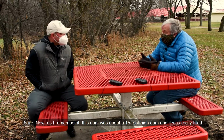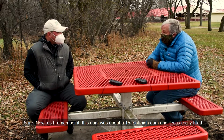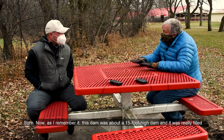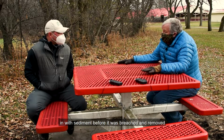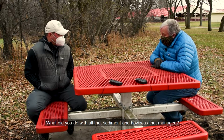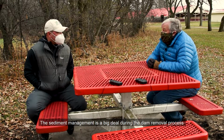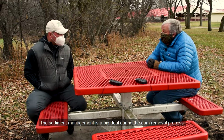Sure. Now, as I remember it, this dam was about a 15-foot high dam, and it was fairly filled in with sediment before it was breached and removed. What did you do with all that sediment, and how was that managed? Yep, sediment management's a big deal during the dam removal process.